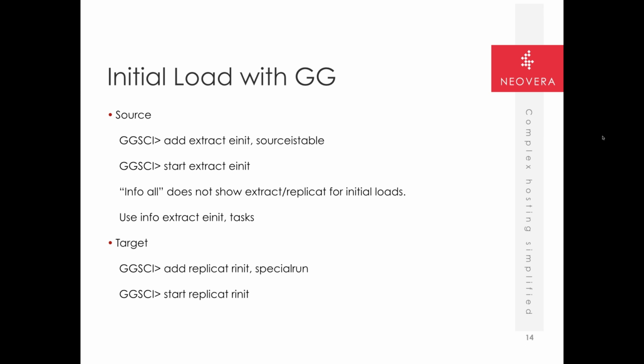This is how simple the initial load can be with Golden Gate. On the source side, you add this extract and give it an extract group name. You tell it that the source is going to be the table, and start it. That starts the actual process of shipping the records over. And by the way, this goes directly over to the target database. It doesn't go through the pump process. So this is direct from source, direct to target.